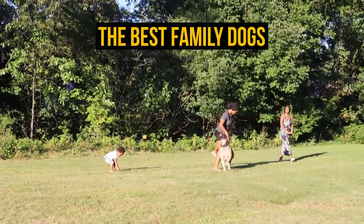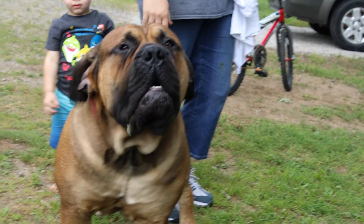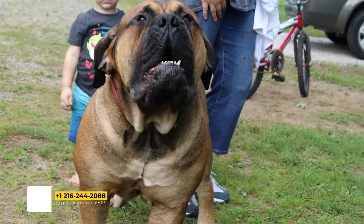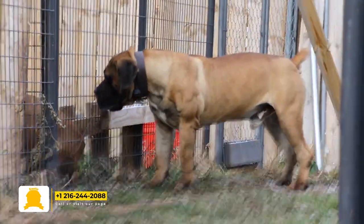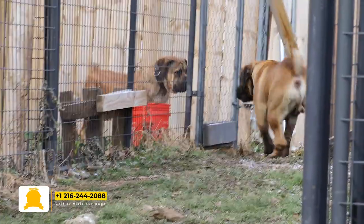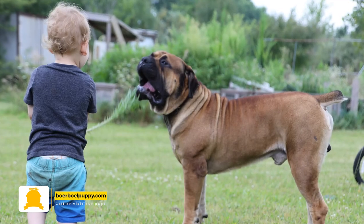African Boerboels are the best family dogs. In fact, they can protect without being aggressive. Also, they have the temperament and intelligence of the Golden Retriever. They are very capable of defending the homestead. In addition, they will love their human children the same way humans love their own children.